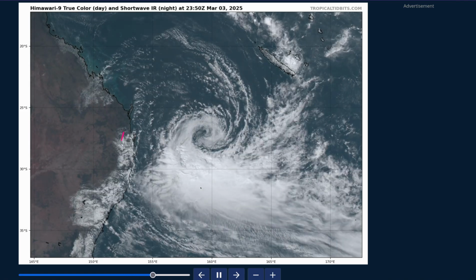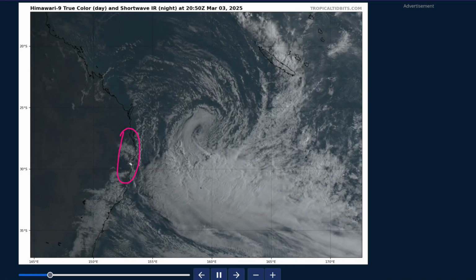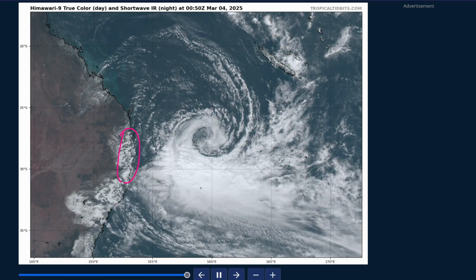And the concern now is that we could have some significant impacts here along the southeastern coast of Queensland and northeastern New South Wales as we go throughout the rest of the week.